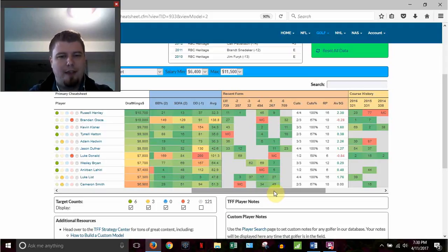Strokes differential field average comes in kind of a big way. This is one that I don't like to weight too heavily in my models because it's going to put skill level at a premium, which is not what we're looking to do when we're making GPP models. We don't need the guys who are going to be the best players on tour at the end of the year. We need guys who are going to be able to play 4 good rounds and get to the top of the leaderboard, and that does not always align from week to week. So I try not to force that one into the model too heavily, even when it does trend well. So it gets a 2 weighting.